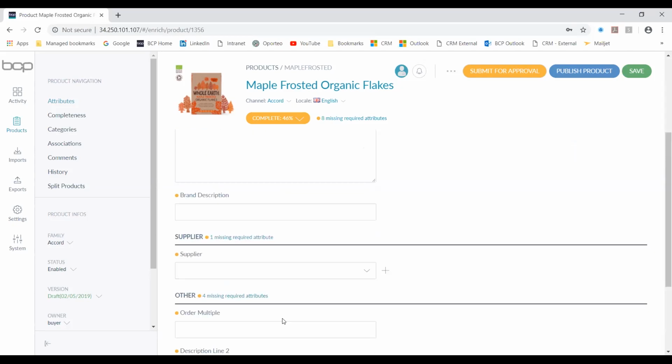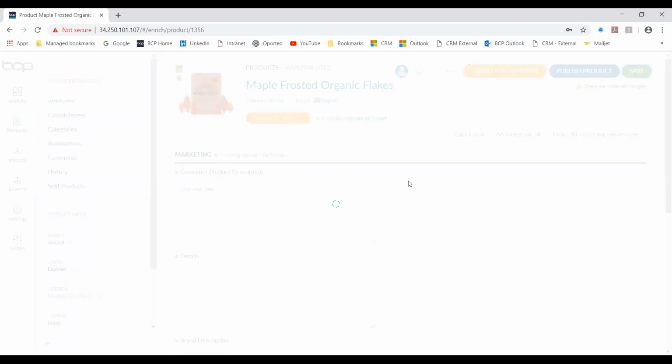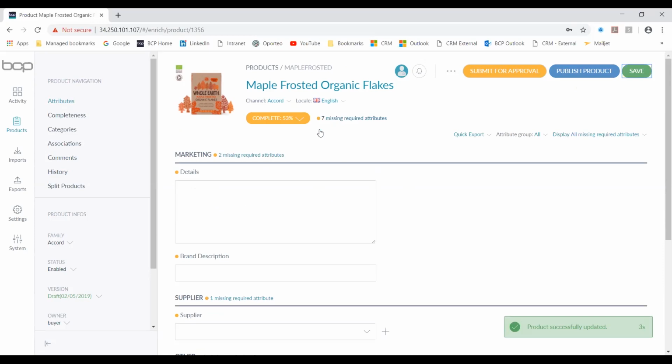So once I populate these fields with data, save the product, you will see that the missing required attributes value decreases. So if I just put a consumer description in there and hit save, we should actually go down to 7 missing attributes, and the consumer description field that I just filled in disappears.